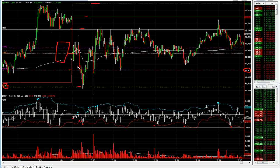What happened is we tagged our 10470 level, first target, and we tagged the overnight low. And more importantly, the better trade is what we just said. If we're not seeing any conviction at these levels, then a reversal is likely back to the middle of the range, and that's exactly what we got.